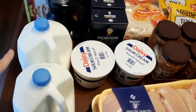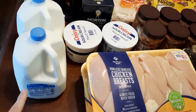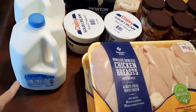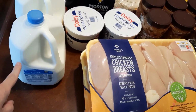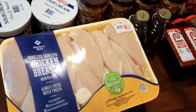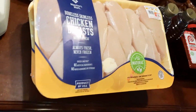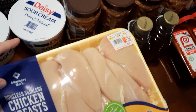Milk, we just got 2 gallons. We drink a whole lot more than this, but I just grabbed 2 gallons. I was afraid of how much fridge space we were going to have. This is 1%. It was $2.30. Boneless, skinless chicken breasts. These are $1.72 a pound. Each of these is about $12. I got 3 packages. I'm going to be freezing a lot of that.